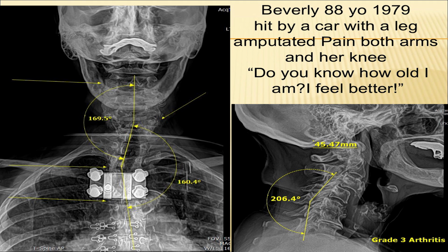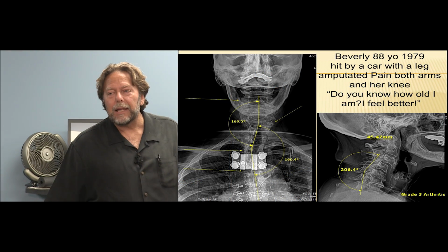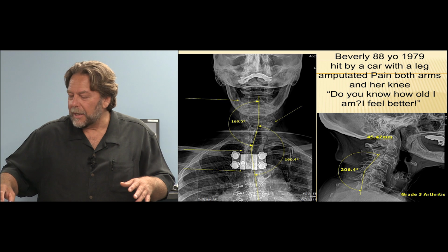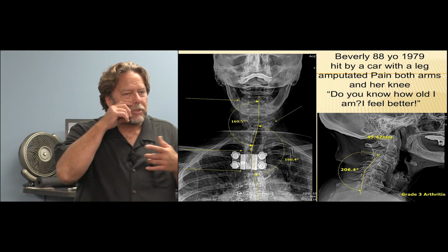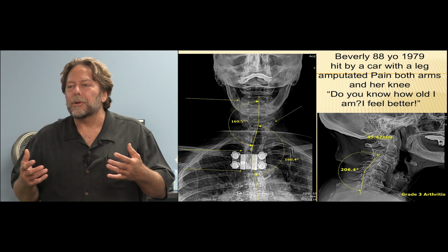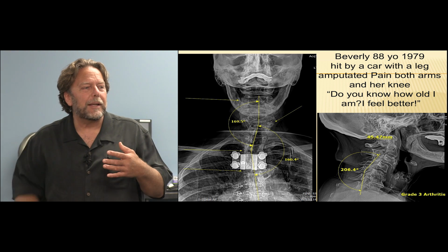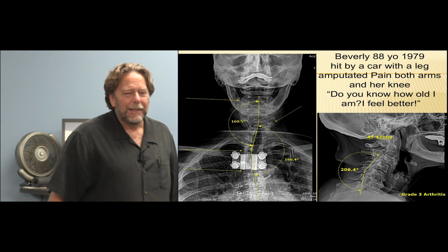Oh, this is so cool. Okay, this gal, in 1979, she was run over by a car. She was missing her leg from up here. And I asked her permission, as she'd just passed about a year ago, if I could use her picture, because I had a blank thing over her face so no one can recognize her. She said, no, I want people to see me.